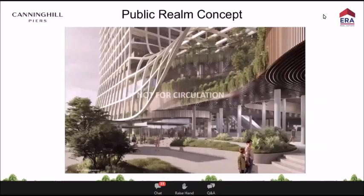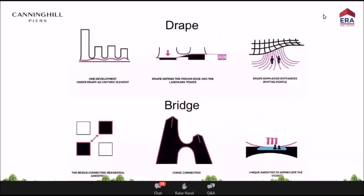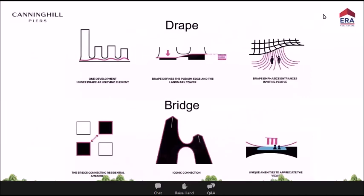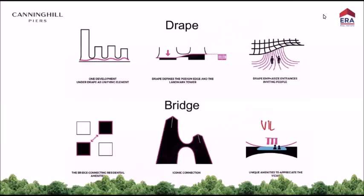Another perspective. This is the draping effect that the developer is trying to introduce into Canninghill Piers. Even for the bridge, they're trying to have this good connection between the 2 tall towers. And also here, I think this is really spectacular.